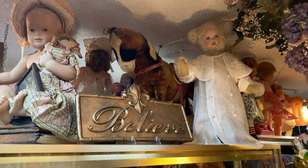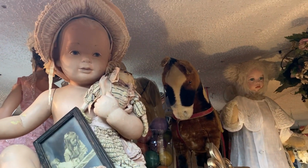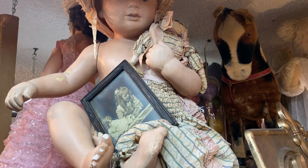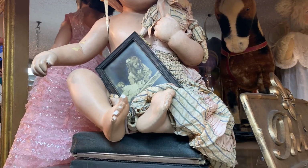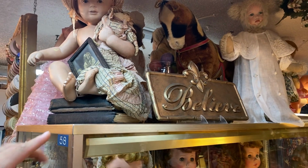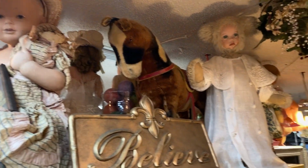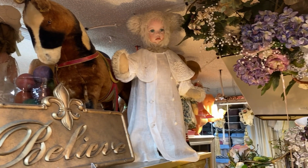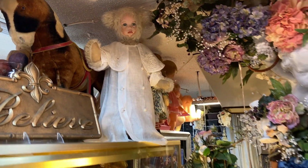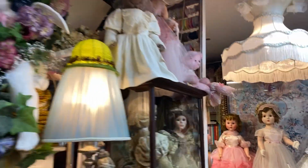And then up top, we didn't even get too far up top on the other side. You've got all kinds of other little treasures. This is a display mannequin from a department store from the 40s or 50s. It's completely made of plaster. And then we have a mohair pull toy, and that's a bear doll that I got as a gift for one of my birthdays, and it's mohair and porcelain. So cute.